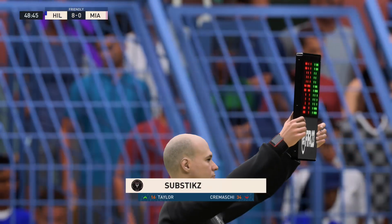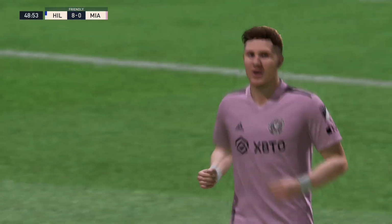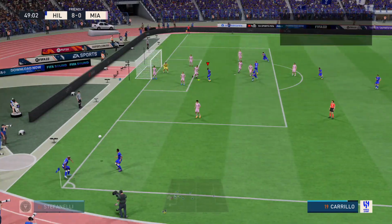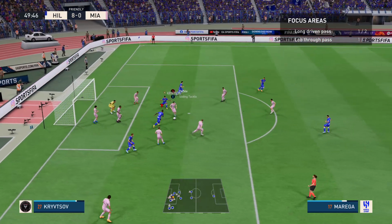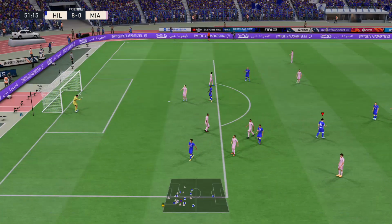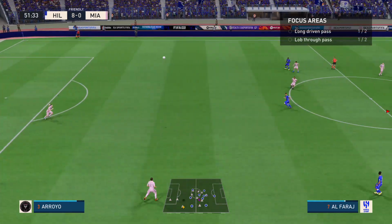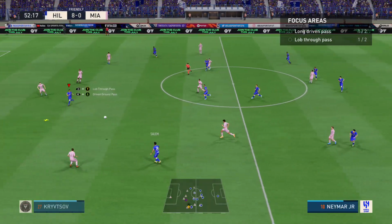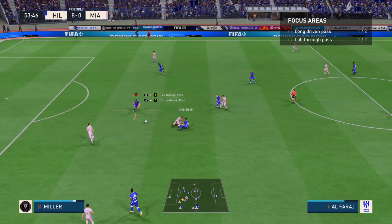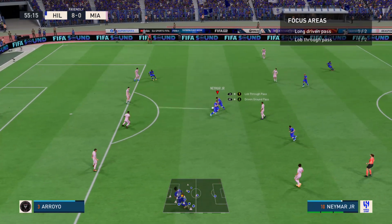Now they're going to alter things. Here's the substitution. Who can he pick out? Superbly read and executed. Well, going for power from there, but not worrying the goalkeeper in the slightest. And given away. Long way out this. Well, the keeper made the save pretty easily in the end.